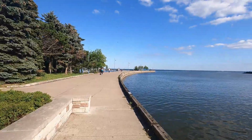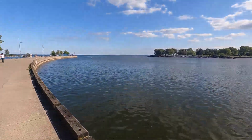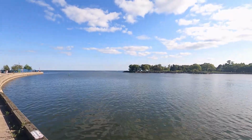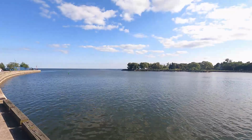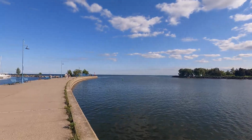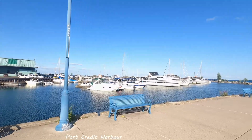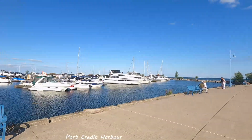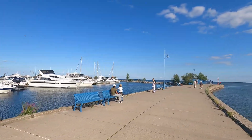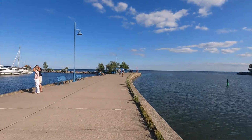At this section of the Credit River, they don't allow any fishing. I can see some guys all the way over there on that little spit doing some fishing though. We're now on the opposite side of the marina. And we're almost at the lookout point.